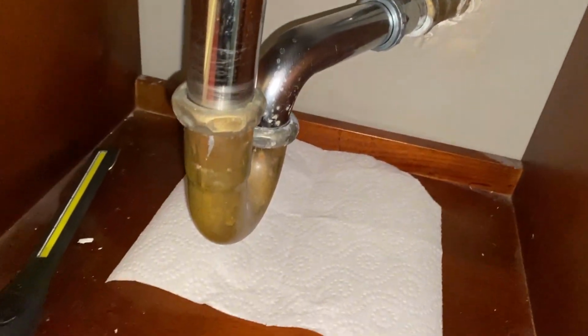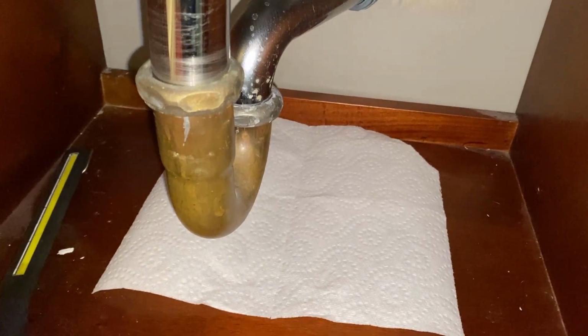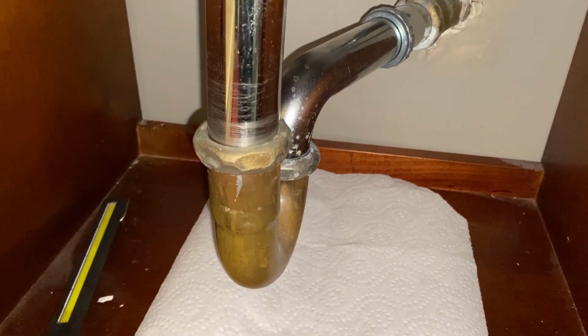All right, and last little thing. Anytime I do something like this from a plumbing perspective, I just put a dry paper towel in the cabinet and I leave it there for a day or two. And if anything is going to drip, I'm going to see it on that paper towel.